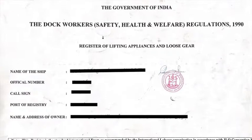What was happening was that a lot of accidents were taking place initially in the late 1900s, especially when shipping was booming, because a lot of unsafe practices were being followed. No one was giving heed to the plight of the dock workers. The equipment, the lifting appliances being used, were not up to the mark. Also, the working conditions were not very good. For example, toilet facilities, drinking water facilities, or safety standards as a whole were not up to the mark. As a result, a lot of accidents were taking place, and people were losing their lives. This dock workers regulation came into force.